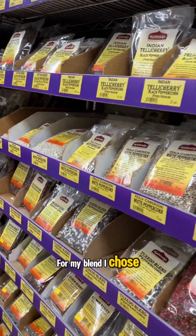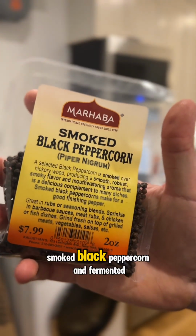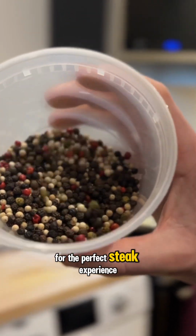For my blend, I chose pink, green, Szechuan, Ecuadorian black peppercorn, smoked black peppercorn, and fermented white peppercorn, which adds up to a 6 peppercorn blend for the perfect steak experience.